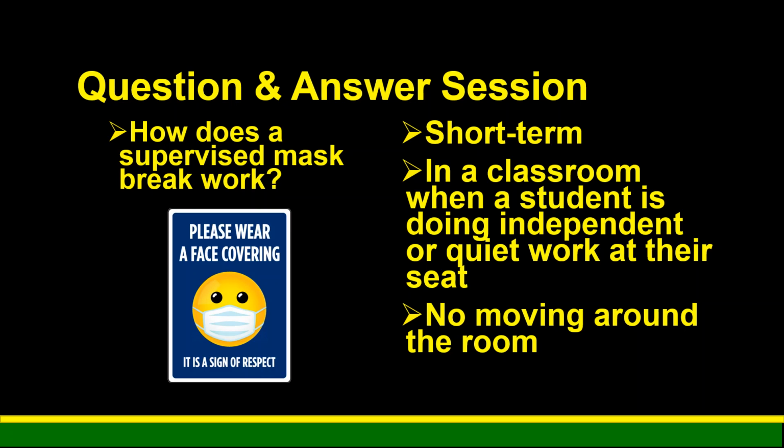The guidelines that we're putting in place here at the high school is that a mask break really is something that is very short term. It is something that can happen in a classroom when a student is doing independent or quiet work where there's not a lot of talking or there's no movement going on. They can remove their mask for a moment. So if I have my mask, a mask break might be to put this here, I have a little itch on my nose, whatever the case may be, and then I place the mask back on. That's what we consider to be a mask break here at Vestal High School.